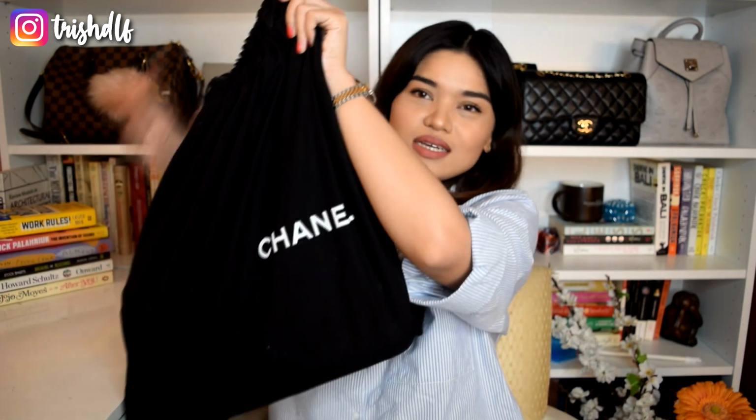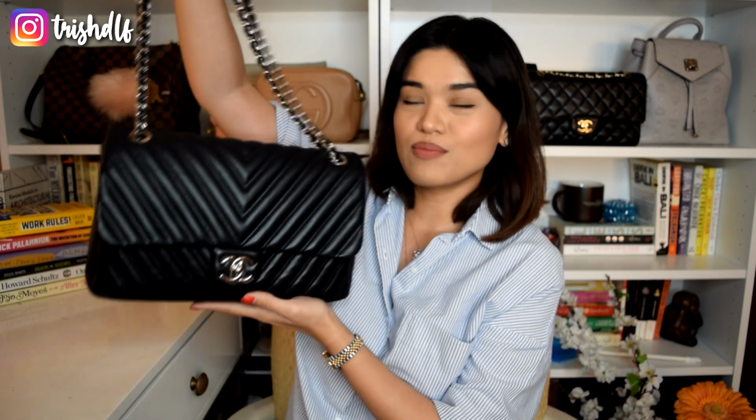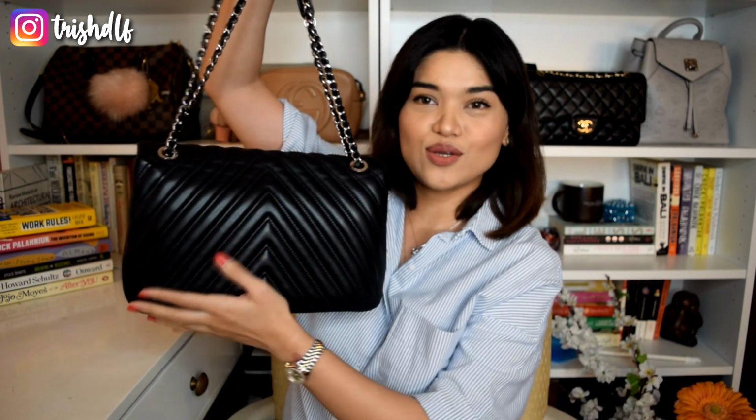So it's just in this Chanel dust bag, and inside is this beautiful Chanel jumbo flap in this chevron quilting and silver hardware, and this in the lambskin leather. As you guys can see, it may look like your typical jumbo classic flap, but this is actually a seasonal flap, hence it having no Mona Lisa pocket at the back. And this specific bag is actually called the Chanel double stitch chevron flap bag in the jumbo size.